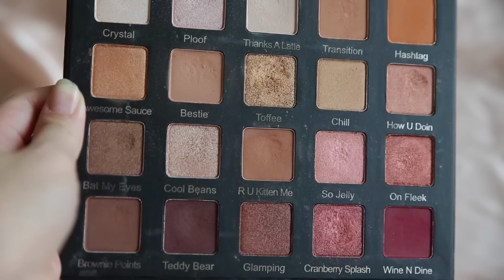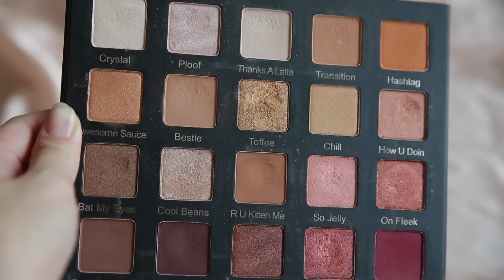I use this, which is very surprising. I never use this as a base color, so I put it all over here and then I added a shimmer on top, which gives a very nice dimension to the look. And then everything else I just created with these two. Yeah, can you see that? Yeah, I used these two, Bestie and Brownie Point. So that is the Violet Voss Holy Grail palette.